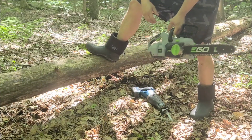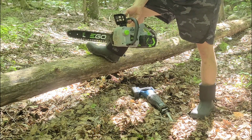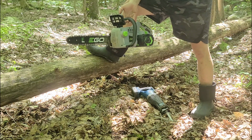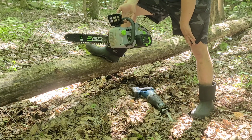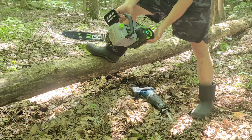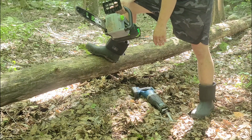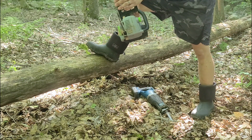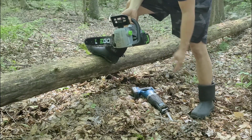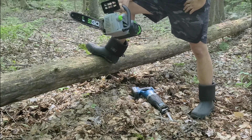We got the Ego 56 volt. This is the 16 inch. This is the 2021 model, I believe. The newer one is a little faster. The motor's more efficient. But this one, you know, works just fine. It's got a self-oiler battery, fully charged. I've used it a lot. This thing is every bit as good as a gas chainsaw. Obviously you're just limited on battery, but this thing will do everything my 16-inch steel can do. Maybe I'll do a video showing you guys, but for right now we're just going to use this.